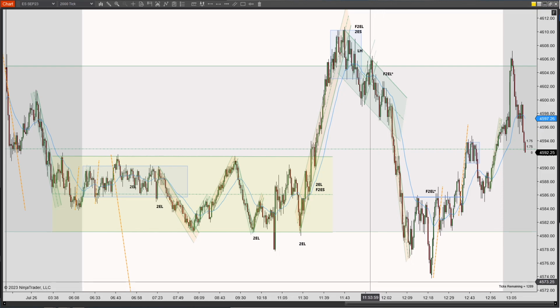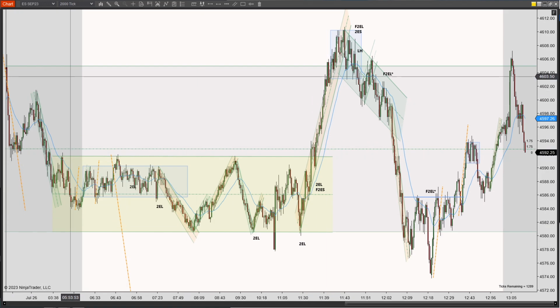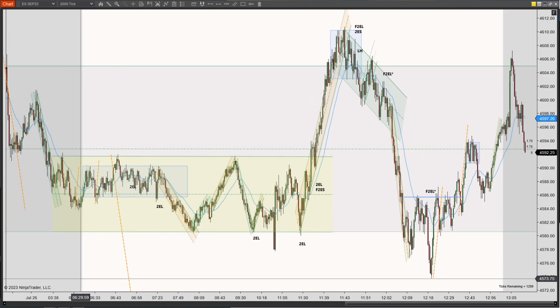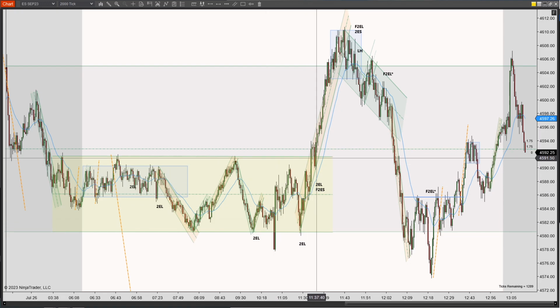July 26, 2023. This is the S&P 500 E-Futures Mini on the 2000 tick chart using the NinjaTrader 8 platform. You can look down at the descriptions below to see where I took my trades as well as where I saw setups. I actually didn't take any trades today, nothing.